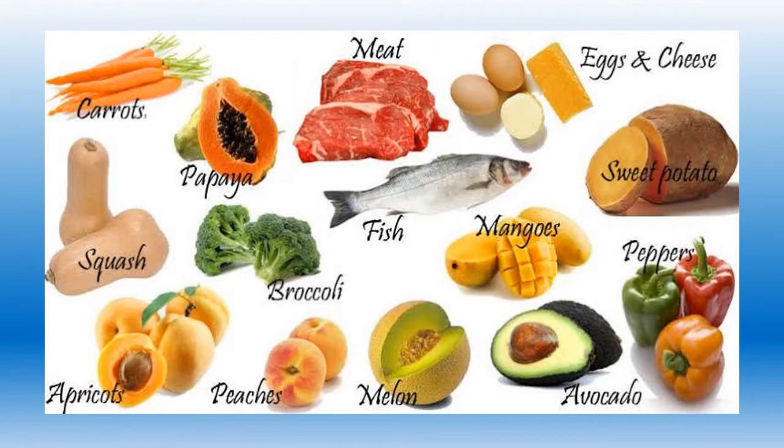So kids, here are some sources of vitamins. Almost all vegetables and fruits contain all kinds of vitamins. For example, fish contains vitamin A, which is good for your eyesight. Bread and eggs contain vitamin B, which is good for your heart and nerves. Oranges and all citrus fruits contain vitamin C, which is good for your skin, bones, gums, and teeth. And cheese and milk contain vitamin D, which is good for your bones and teeth.